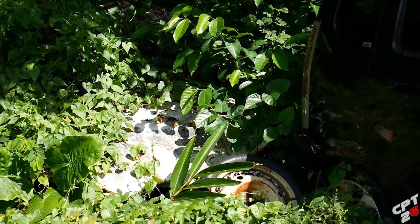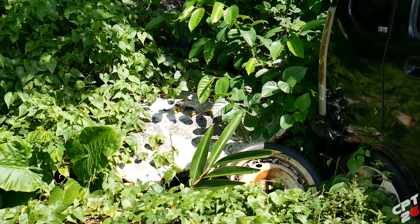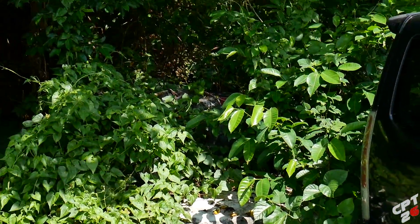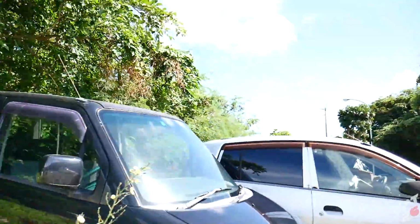And then there's another one here. You can't even see it anymore. It is so far gone. Look at that. That is a Hachiroku through and through. You can see the roof, what you can make out of it. And there's one more over here. 3 of them.